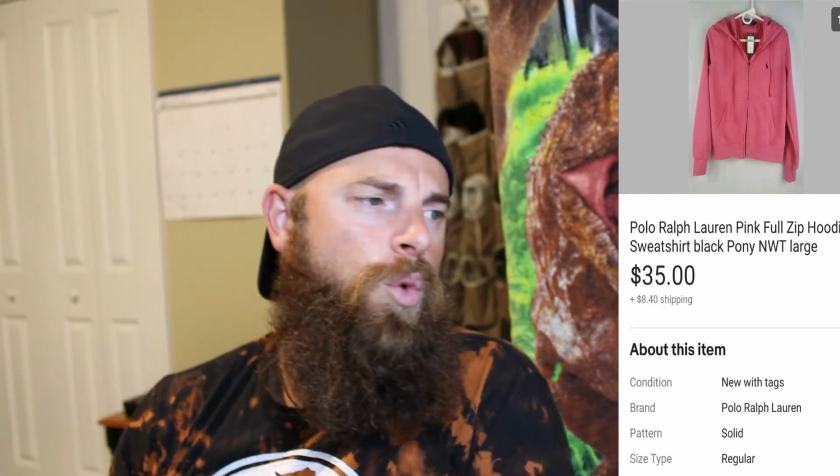And this one was from, I think, like 2 or 3 auctions ago. I got a Polo Ralph Lauren pink full zip hoodie. It was brand new with the tags. The actual MSRP on this was like $168. Don't know who would pay $168 for this, but it did sell for $35 and the buyer did pay shipping, so that's over my $20 mark.